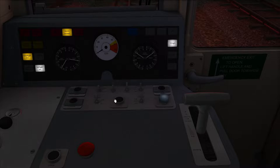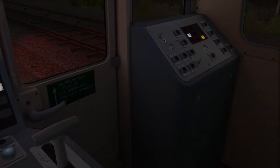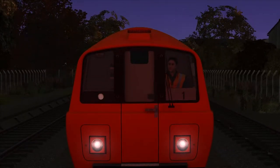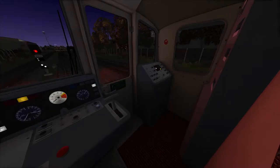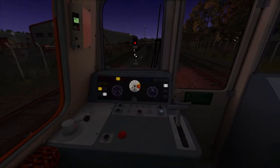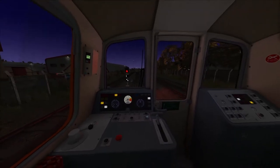Dim headlights for now. Let's set these to bright. And the little headlamp, that's the little light there. I'm not sure why that's used. If anyone knows, let me know. I'd be very intrigued to know. And we can depart.